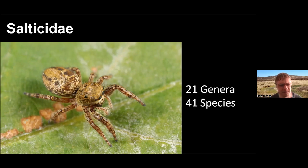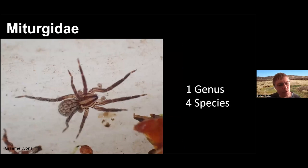So there was a paper, I think, that showed that these things actually dream. They go through some sort of REM sleep. It's quite interesting. So they're supposedly one of the more intelligent spiders, if you think spiders are intelligent like humans. But yeah, very attractive.